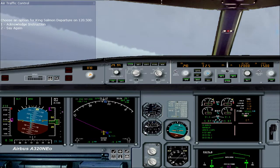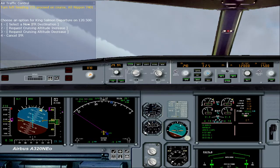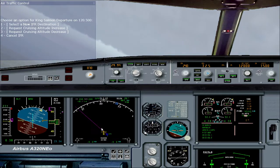Okay, so at this point we're making a left-hand turn here to intersect the flight plan. Now you can see on the multifunction display here we're pretty much on track for the flight plan, which is this purple line.